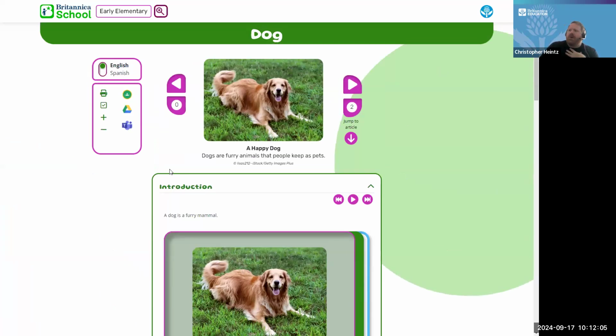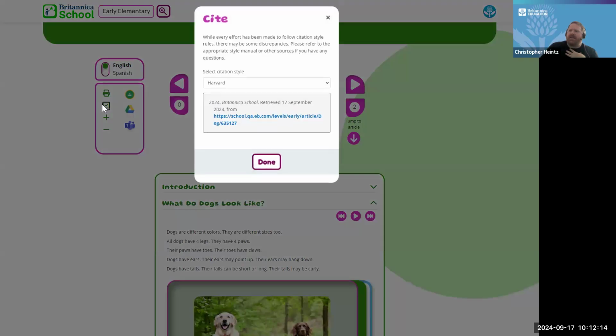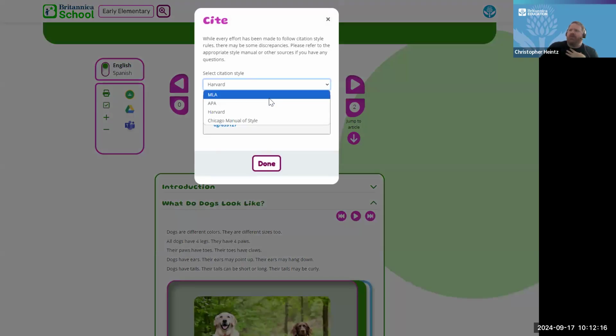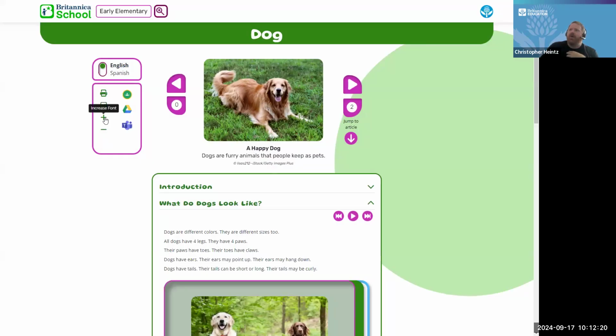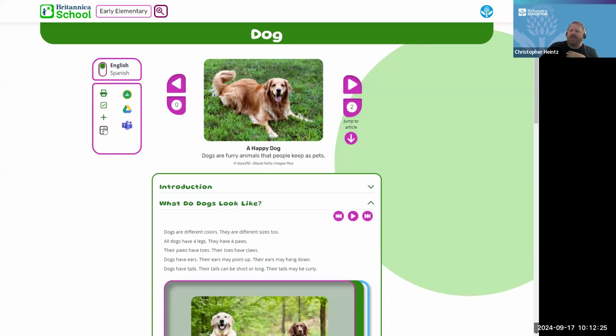Let me scroll up here to our menu page, minimize that so we can see a bit more words on the page. So you can print content. You can click on the citation tool. Again, we have 4 different styles that students can copy and paste into a bibliography. Font size can be increased to be larger or smaller as needed. And then we have some sharing tools built in here as well. So you can share via Google Classroom, save content to Google Drive, or share via Microsoft Teams.